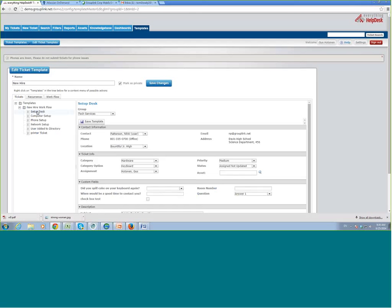Sometimes, they could even cross over departments. Let's say your human resources department needs to go over their benefits with them. I don't know. You can do that as well. All of these ones here do belong to the tech services group, but you can cross over to different departments if needed. So you set up each individual ticket with exactly what you want that person to know and what needs to be done.